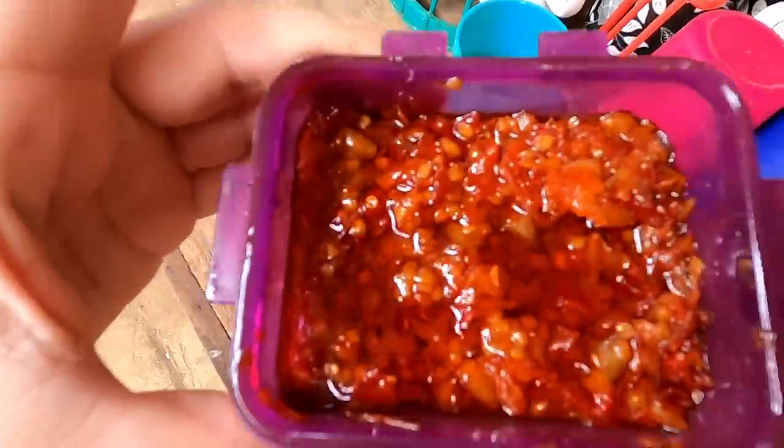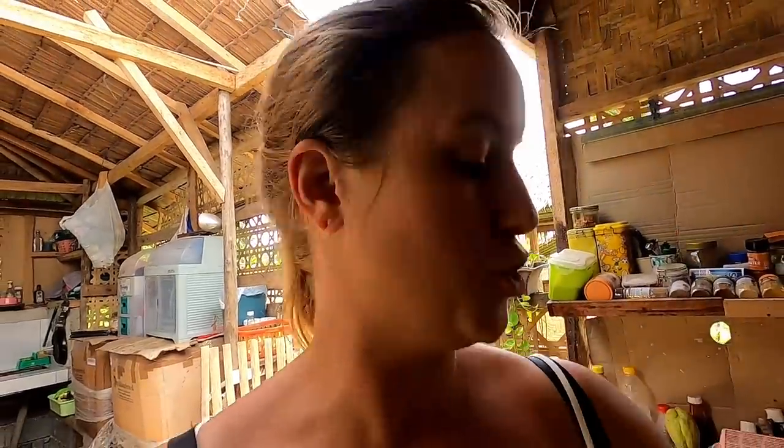I made chili garlic oil last time. It turned out really good, really spicy, just how I like it. But I think it could have had a bit more garlic. Maybe next time I will add more. It smells so good and it tastes really good. I put it into my soup yesterday. I made German style bean soup, and there it was really, really delicious.